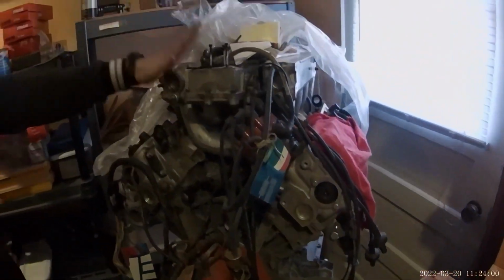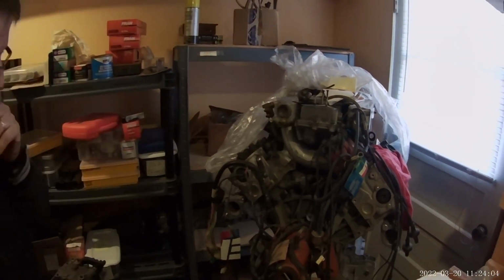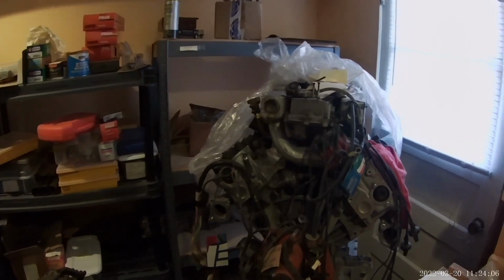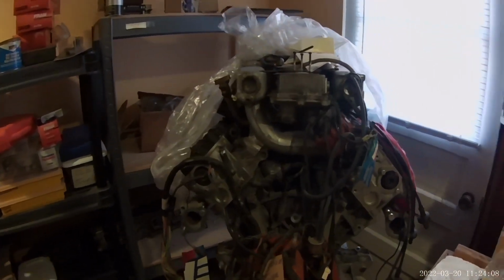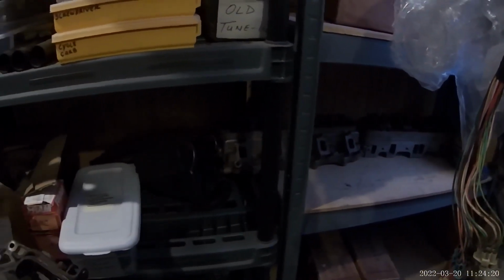Needs some valve covers, but so we get the task of hauling this thing up and out of here. I don't know if we're gonna. The water's not even on. I don't know how we're gonna do that, if we want to take it off of there or what. And there's an air box over here. There's another set of heads for some other motor over there, aluminum heads.